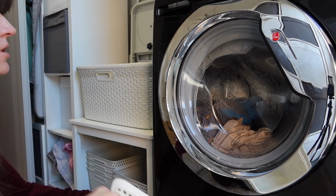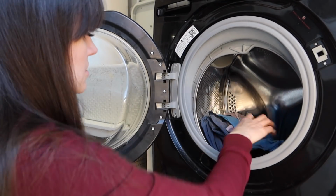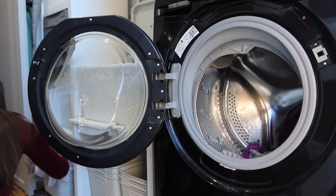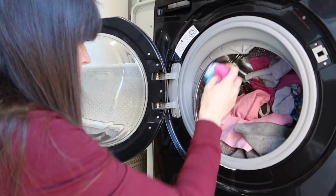Because as soon as you do the good work, they follow you around and get it all out again. So I don't know, how long is it going to last? We'll see. So I'm now emptying yet another load of laundry, again. And now we're going to put in some of the damp laundry that does need sanitizing.